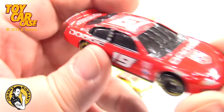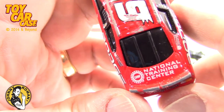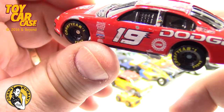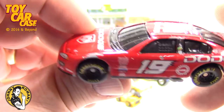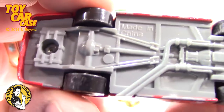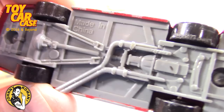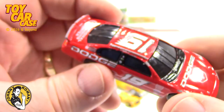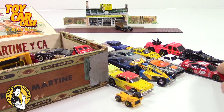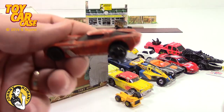Goodyear Eagle, Dodge. Oh, Big Mike works for Dodge. We love that man. National Training Center. Oh, this is one sweet NASCAR ride made in China. Oh, look at that. Look at that. Ah, the racing of champions. Woo. Oh, what else do we got in here?